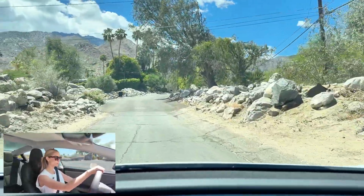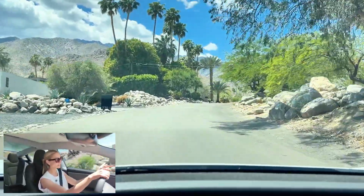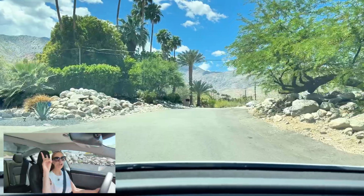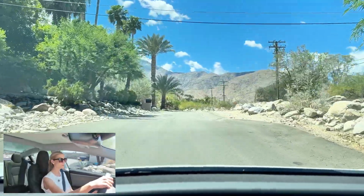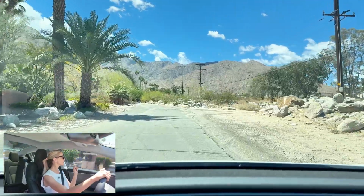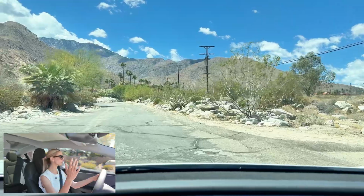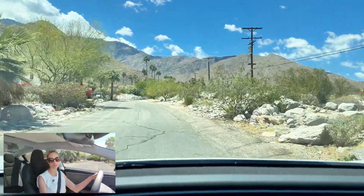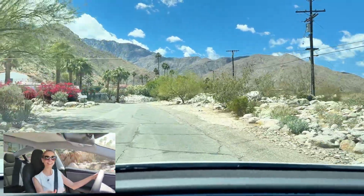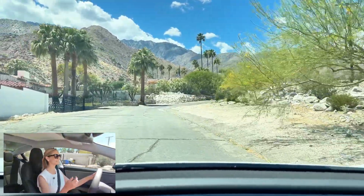I'll be honest, I have not been up here in so long. It could be the house on the left-hand side, and back in the day, we would come up here and party as the millennials would do. I was never like a party person. But you know, senior year, your friend has a party at their parents' house while they're gone. And of course you're gonna go check it out, right?